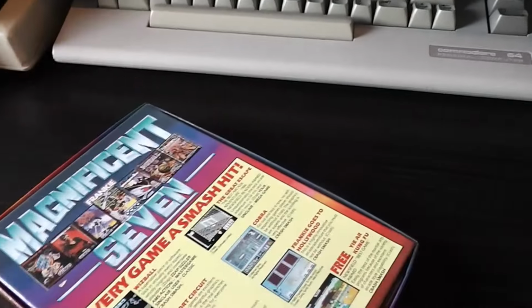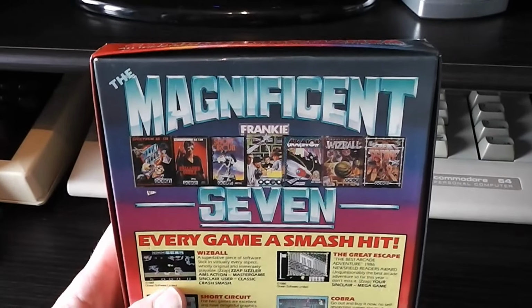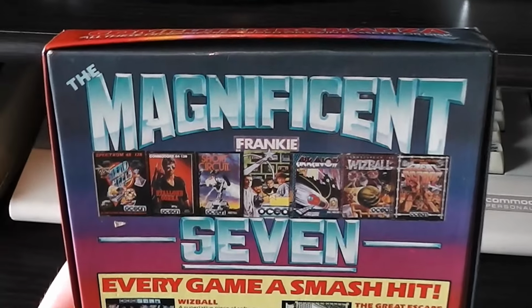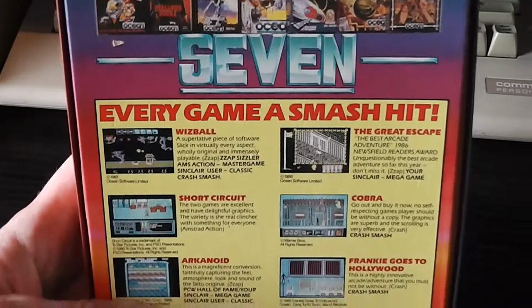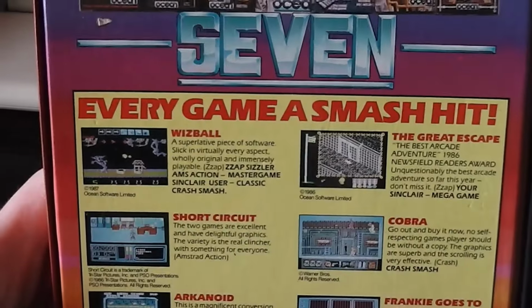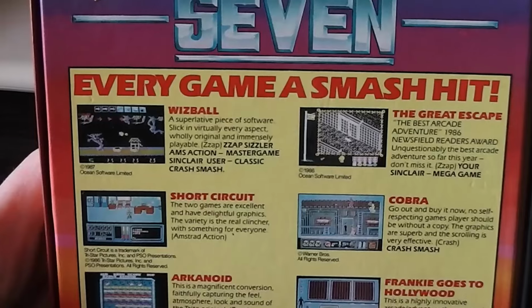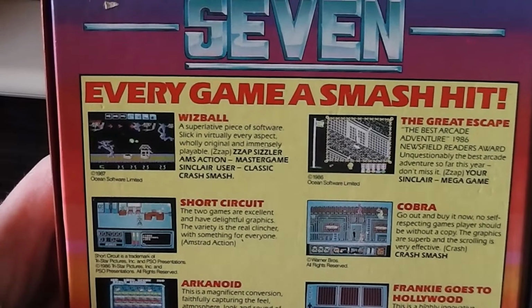So moving on to the back, which is strangely the other way round. It's portrait rather than landscape, which is the front. Again, you've got the logo, you've got the pictures of all the boxes of the original games, and then it says every game's a smash hit. That's not entirely true. Some of these games definitely weren't, but you can see the overview of each game, so you've got a screenshot of each one, a description, and some superlatives given, like review comments and things like that.